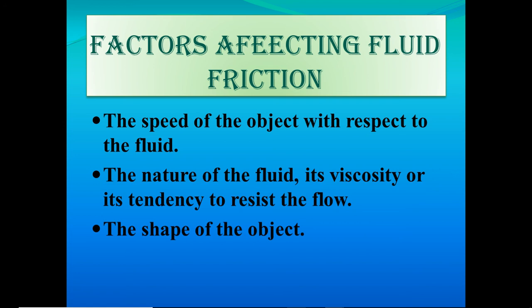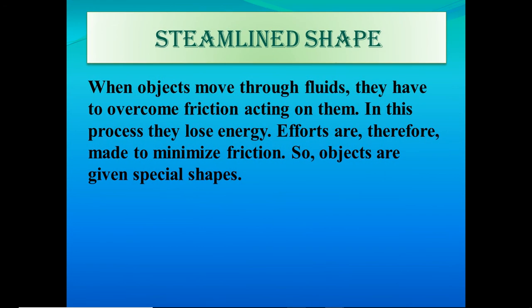To move through the air or the water, objects are given some special shapes which are called streamlined shapes. Now what is a streamlined shape? The shape of a body or an object around which a liquid can flow, offering minimum friction, is called a streamlined shape. Why are objects given a special shape? Like an aeroplane has a streamlined shape which is tapered at both ends and wide in the middle, right? And birds, or swimmers like fish, swim in that shape, right?